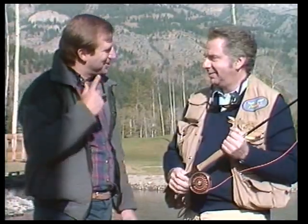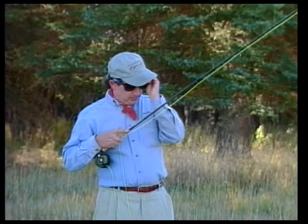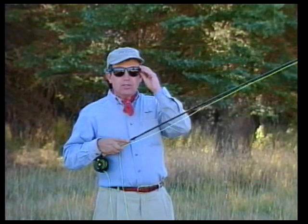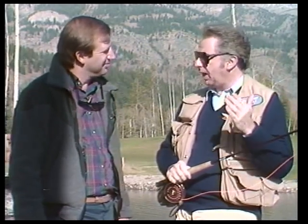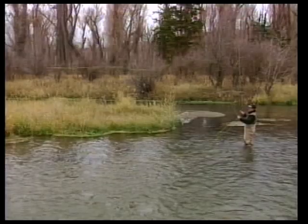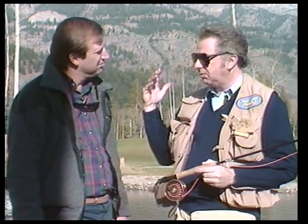Well, Dan, now it's the time to learn the basic cast. I notice you're putting on your sunglasses. Why sunglasses? That is part of the basic cast. Sunglasses do three things, and everybody should wear them all the time, even on a cloudy day. First of all, even on a cloudy day, there can be some glare that the sunglasses help eliminate.